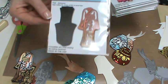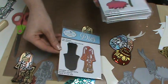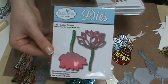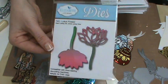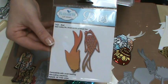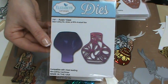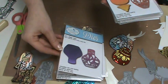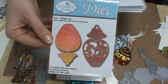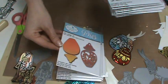packaging for the dies. So here's the kimono, and you see it comes with the silhouette and the top. Here is the lotus flower, silhouette and the overlay. The koi, silhouette and overlay. The Asian vase, silhouette and overlay. The ginger jar, I was right, it's a ginger jar. See, and it comes with the lid. All the pieces come in.